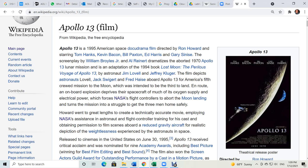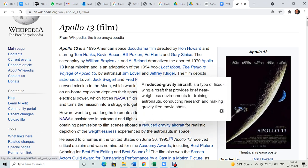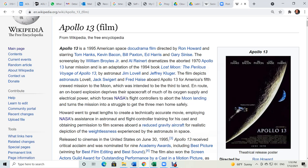They could either use computer graphics, simulations, special effects, or do the real thing. To do the real thing, they would have to be launched into space to get a big take in their film, but that would be too expensive, and not everybody can fly in space. So the other option would be to rent this airplane from NASA, the reduced gravity aircraft, and take the shots inside the airplane.